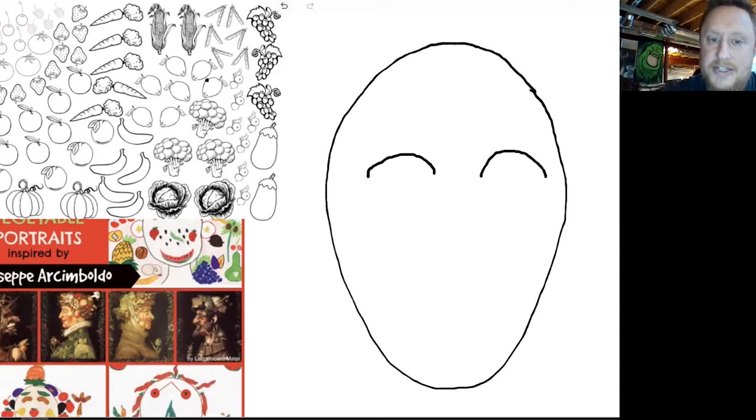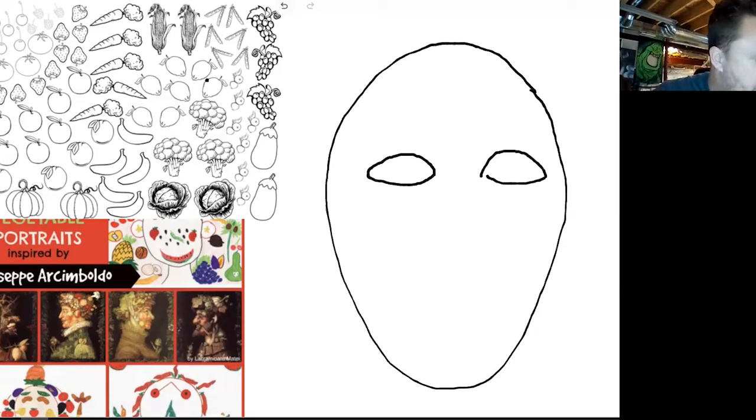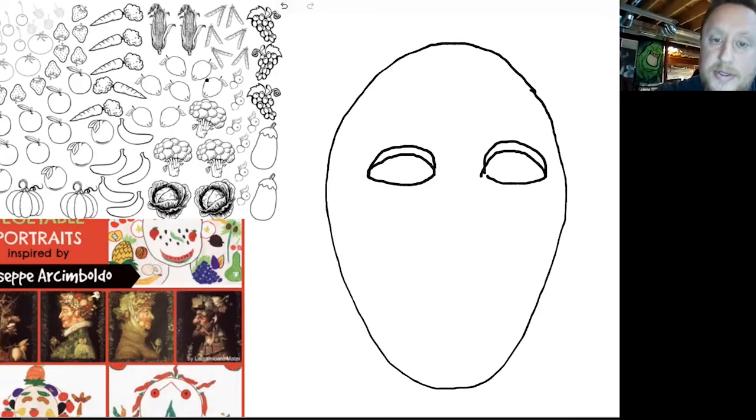Okay, so now to add on to those pea pods, we're going to put two smile lines underneath those frown lines. Go ahead and do that now. Okay, and then to make the rest of the pea pod, we're going to do those same two lines. Frown, smile. Okay, go ahead and do that now.